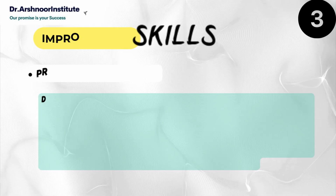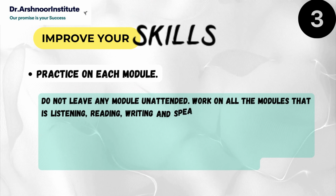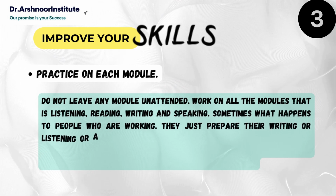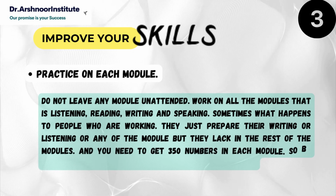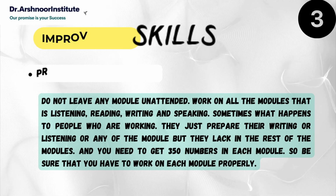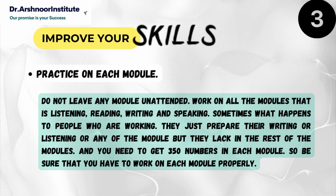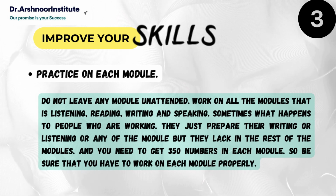Then practice on each module. Do not leave any module unattended. Work on all the modules, that is listening, reading, writing and speaking. Sometimes what happens to people who are working, they just prepare their writing or listening or any one module, but they lack in the rest of the modules. And you need to get 350 in each module. So be sure that you have to work on each module properly.